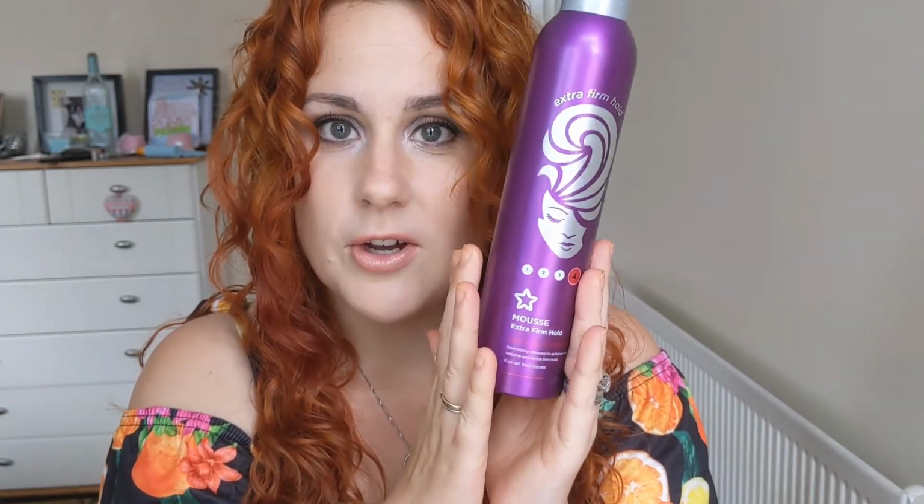Each section I did a blob of the Superdrug Extra Firm Hold Mousse. This is about £1.50. My tummy just rumbled. Yeah, about a golf ball size blob of this per section. Then, believe it or not, this is actually quite a quick routine. There's a lot of steps, but they're all very quick.